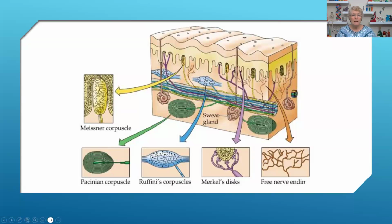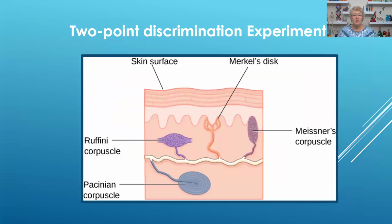All right, so we're going to test for Meissner's corpuscles. We learned that they're one of the kinds of receptors that we have in the skin, but we also know that they're not evenly distributed throughout the body. So this activity is going to show you where there are more Meissner's corpuscles and where there are fewer ones.